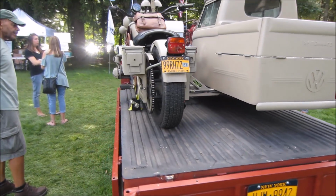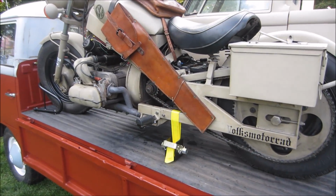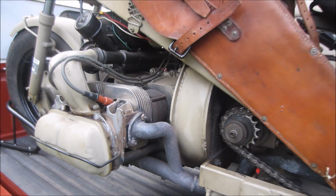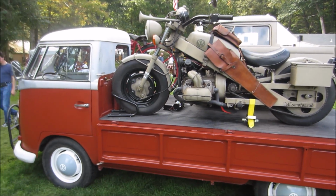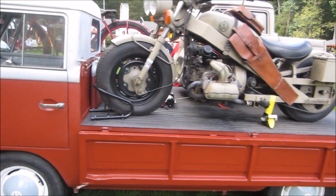Elizabeth, New Jersey, 1970 VW. I don't know if George left here. There he is. Even I know what they are. That red rod is awesome. That's some engineering, huh? Sure is.